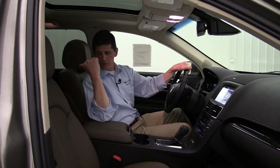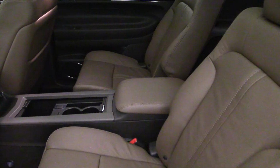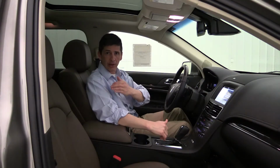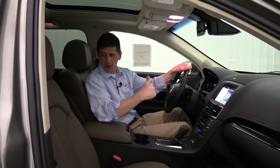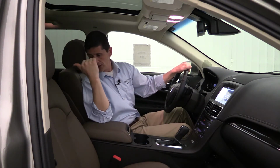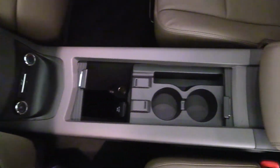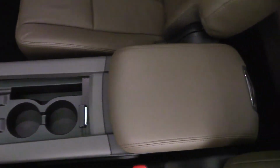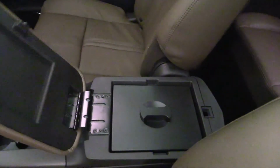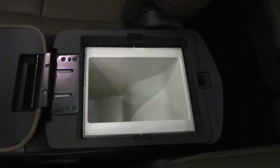Now the second row seats, a lot of features back there. You do have the bucket seats that are heated and cooled as well. Those seats can slide forward and back. They have a lever, so you have a manual slide up and down, as well as a manual backrest that you can adjust back there too. And then it has a nice console that continues from back here and goes through to the back of their seats. And what's great about that is it's the refrigerated console, so you can set it to freeze or to cool, and you can cool those beverages back there as well. So that has that refrigerator console.